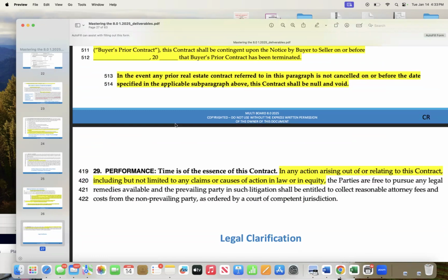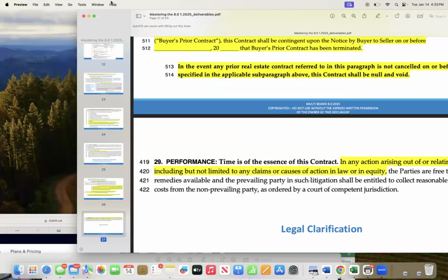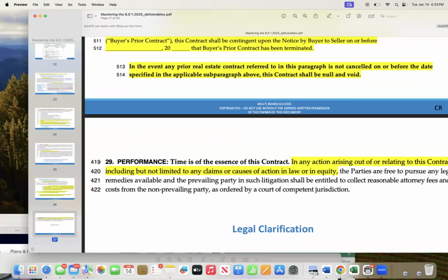Then performance. It's about time is of the essence and action. This is all legal stuff now. I'm gonna try to explain as best as I can, but I don't know if Alina is on the call, right? No, okay. I joined, I saw her. Did you want to explain 29?